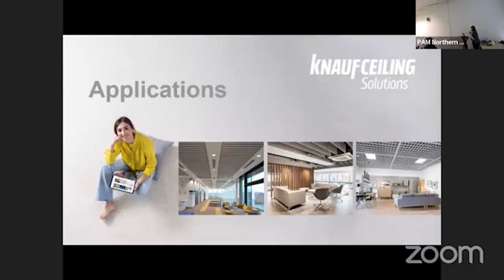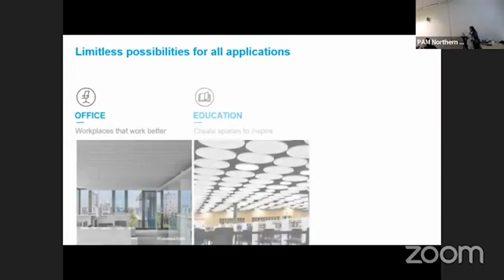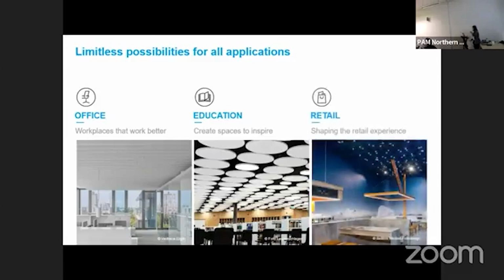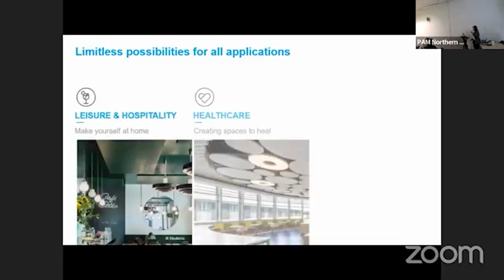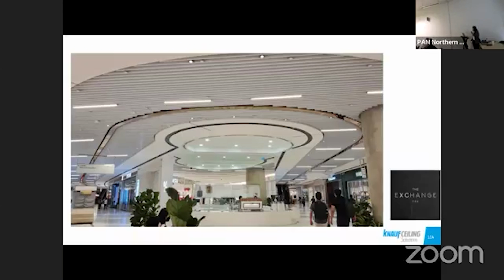All right, so whatever kind of material it is, like what Frankie mentioned just now, any product can fit in any kind of space: office, education, even retail. And not forgetting healthcare and transport, it can be an airport, train station. Let me share a little bit about a project that we proudly supplied last year.